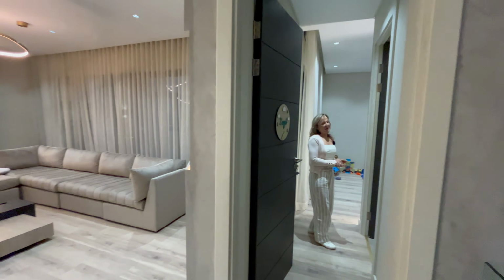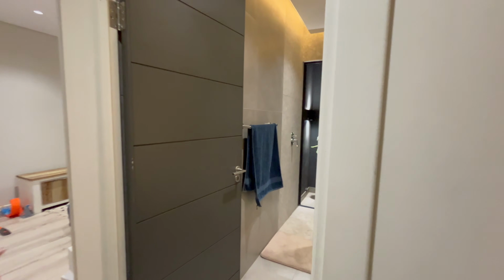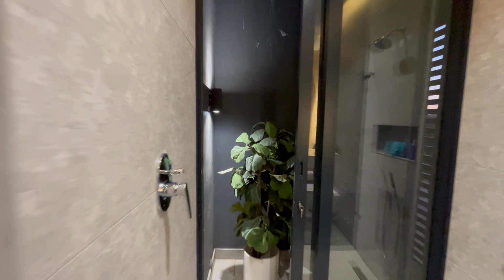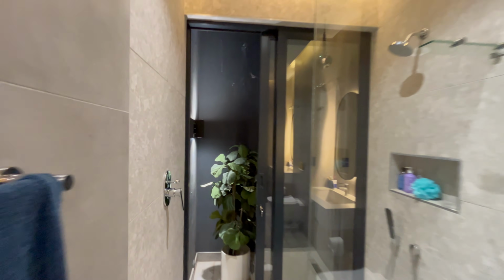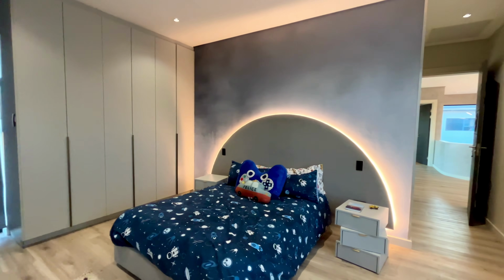Coming through this way, I love how all the bathrooms have their little exciting bits. Coming into this one, it's got a little garden area with a sliding door behind the shower. And I love that they've painted it black because it really brings a moodiness into this bathroom. Really stylistic, absolutely stunning. And then again into a really well-sized bedroom.